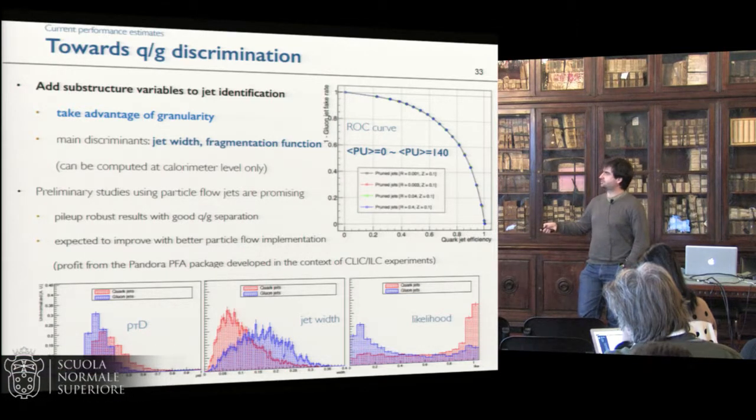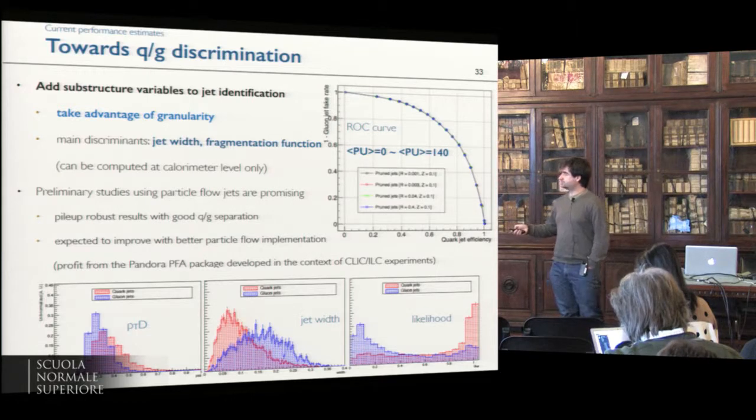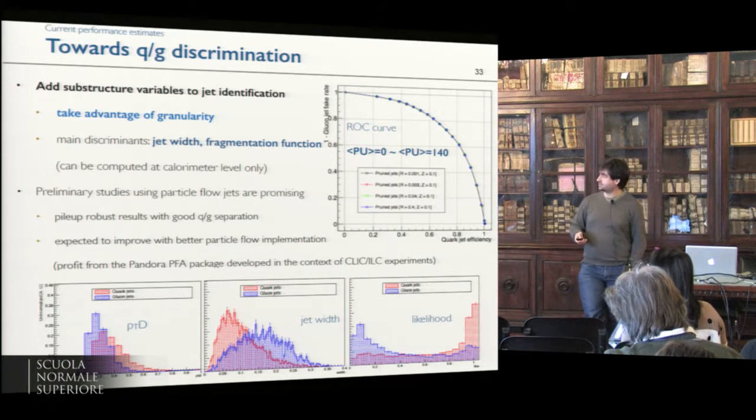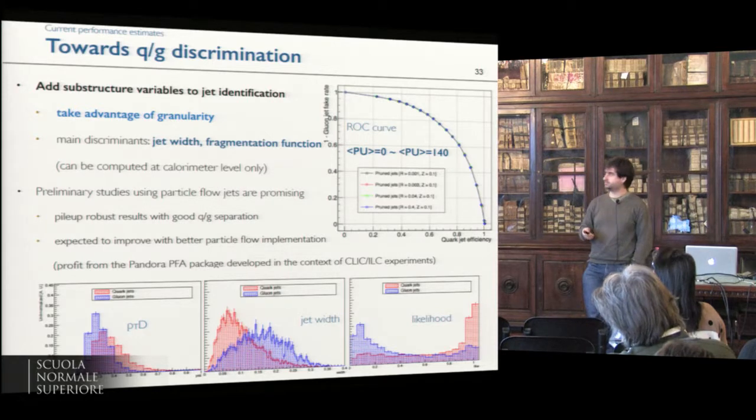These plots are not done at calorimeter level. These are done now with particle flow. These are at higher level, but it's to illustrate how this could work in the future. You could build a discriminator likelihood, and this is the rejection curve. Studies with particle flow show that this discrimination is maintained in the presence of pileup. So this ROC curve in the end is similar, although these variables have some change in the presence of pileup.